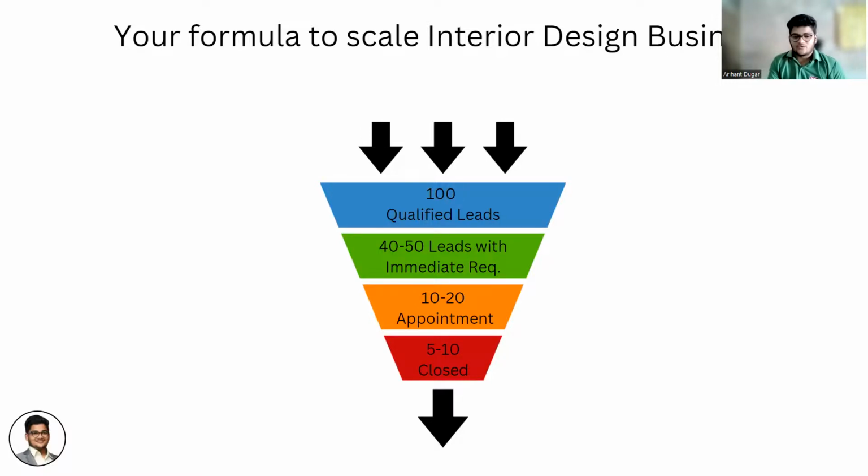From that, you can qualify all those people to see with whom you have to work and with whom not. So 10 to 20 appointments you can easily get. And if you're good at sales, you can close 5 to 10 people. 5 to 10 clients you have in your pipeline.